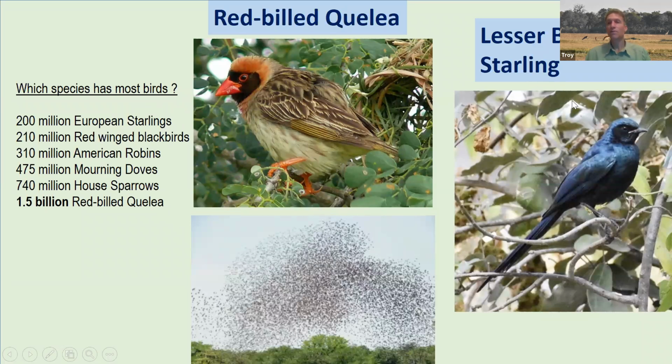Now, starlings, I wanted to show you kind of what one of the starlings looks like in Africa. So here's the lesser blue-eared starling. It has a long tail, so it doesn't look much like the starlings we have, but it kind of has that starling face and starling smile, I think. Anyway, that's what one of the starlings looks like.